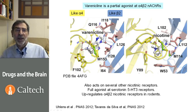a bit better. This is an X-ray crystal structure of a protein that's a model for alpha-4 beta-2 receptors, not the receptors themselves. Here is varenicline binding, pretty much like nicotine, at the interface between the alpha-4 and the beta-2 subunit.